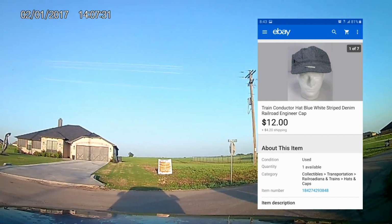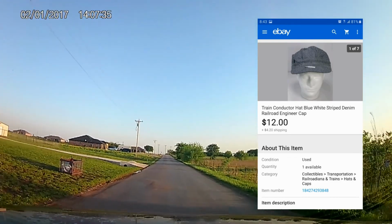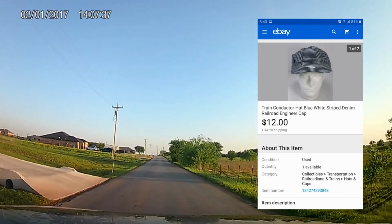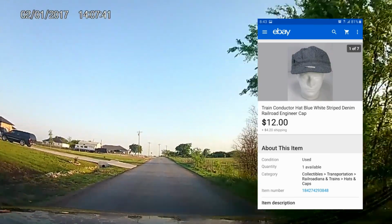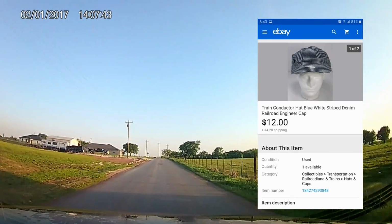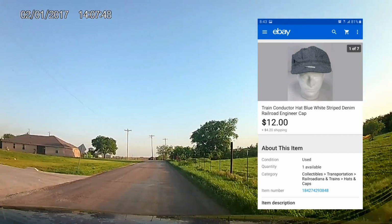When I went to ship them, I label all of my items after I pack them up. They're both in similar size boxes. I labeled one the train hat and one the baseball hat. And I know I did that. I know I labeled them correctly. But when I was putting the labels on the boxes, I mixed them up. So they went to the wrong customers.